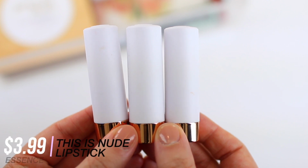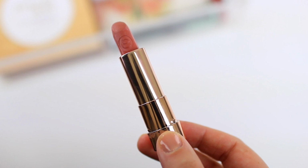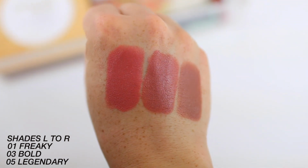Essence has a lipstick line called This Is Nude. When they first released it, I think there were maybe 8 shades in the line, but they've expanded it and now there are 20 different shades. So if you're looking for the perfect nude for your skin tone, this is going to be a great line to check out because they have nudes that will work for everyone. What's nude on me isn't necessarily going to be nude on you.